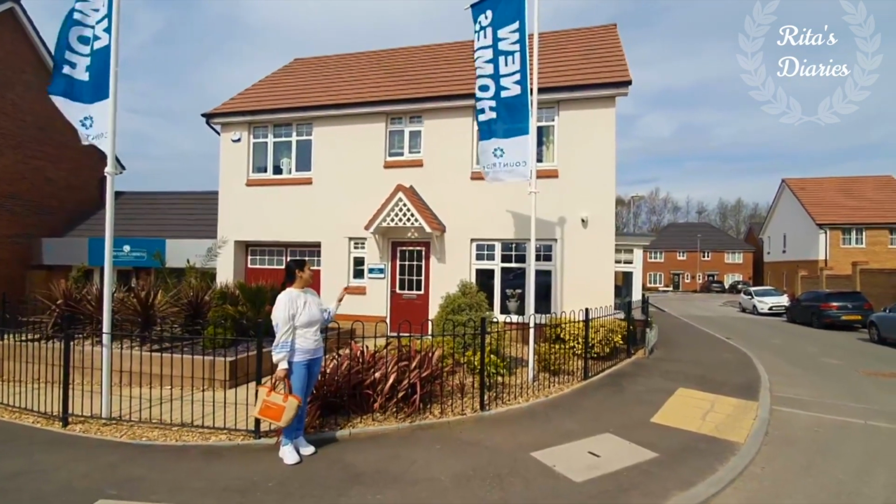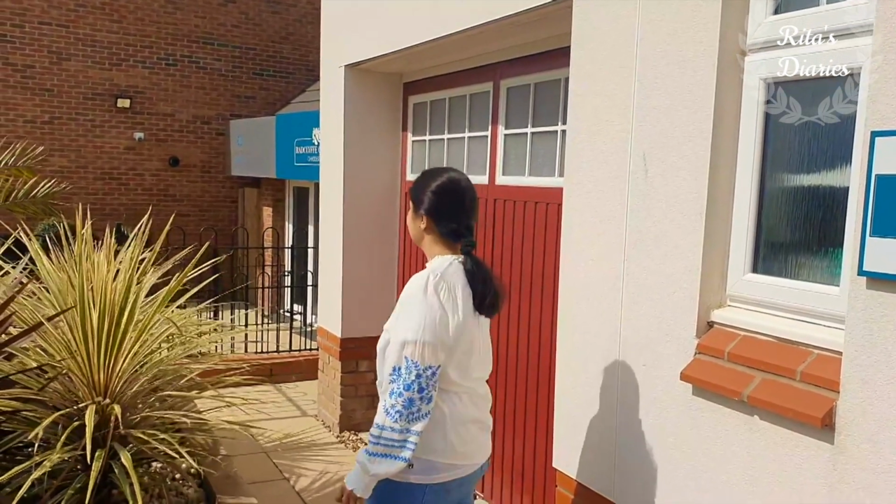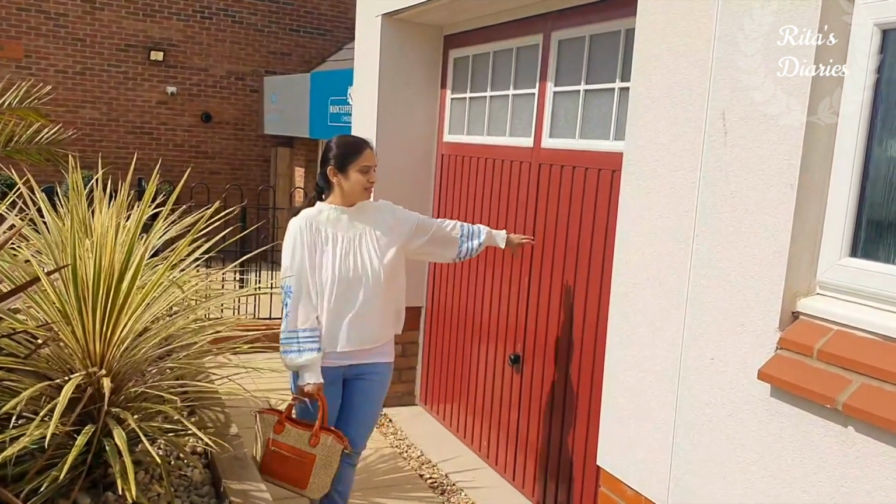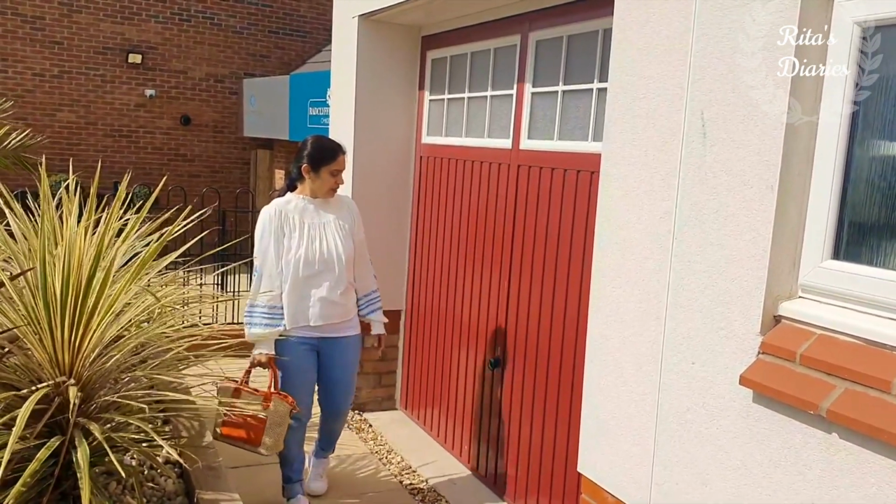Now going with the floor plans, on the ground floor we have a garage, lounge, kitchen with dining, utility and a washroom. On the first floor we have 3 bedrooms with the master bedroom having the ensuite facilities and a family bathroom. So these are the front visuals of the house. If you look at it, the color combination of the paint and everything looks different from the rest of the properties which you have seen. The garage is coming here in the front.